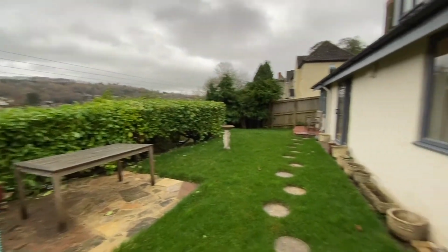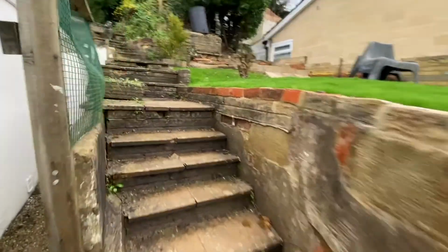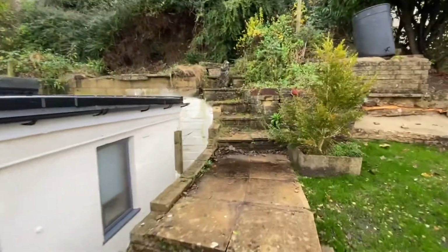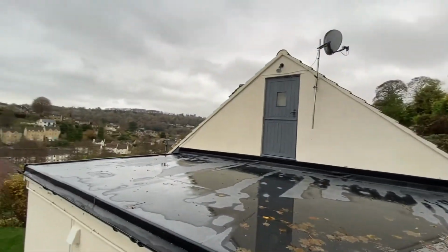The garden is terraced up to the rear, but with a variety of seating areas from which to take in the far-reaching views. Access to the separate annex is also outside.